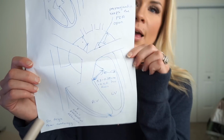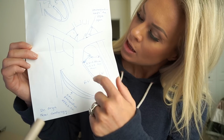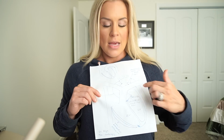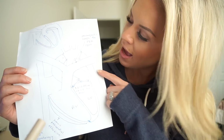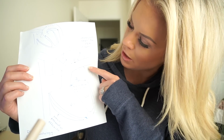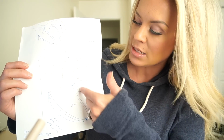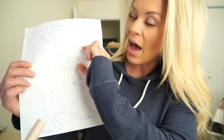A fetal cardiologist drew up a diagram for us, so it gives you a better idea of what's going on. This is basically a fetal heart here. So we're looking at my baby girl's heart. This is the left ventricle. As it's sitting in here, the left ventricle of our baby girl's heart is underdeveloped, so it's small. We have this aortic arch here that comes down right here. You can see that this aortic arch connects into that left ventricle. So her left ventricle is small, and the aortic arch is narrow.